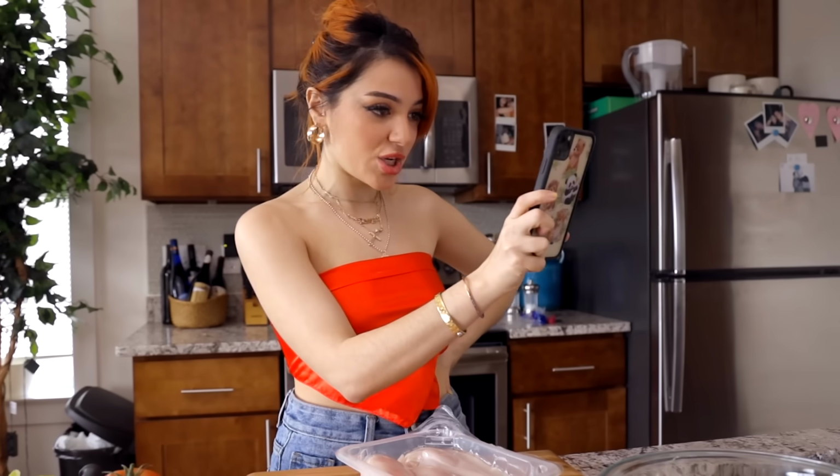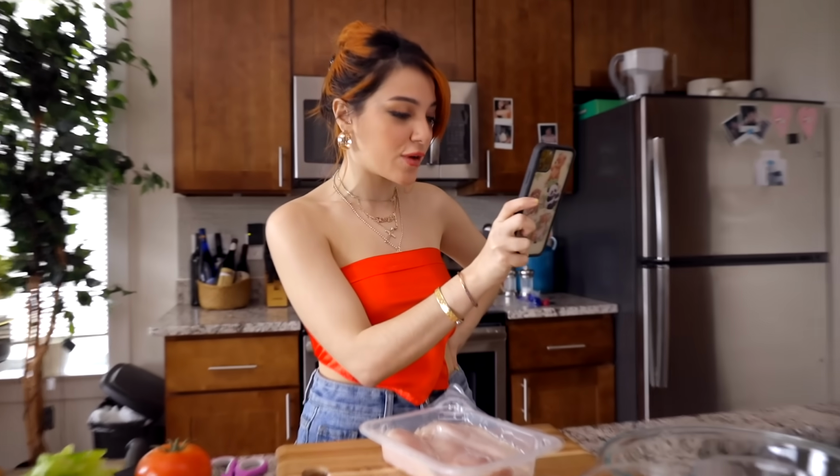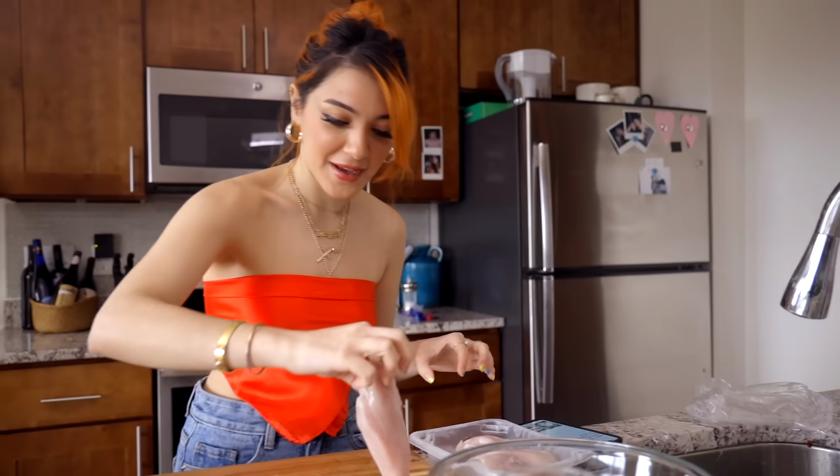Step 1, marinate the chicken. Place chicken breast halves in pickle juice and water marinade in the refrigerator for 30 minutes. Okay, sounds pretty doable. Do I touch it? Yeah, you're gonna have to touch it. Yuck. Feels like an organ.